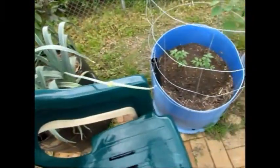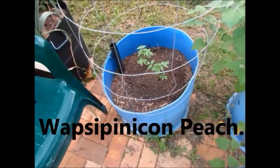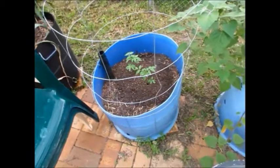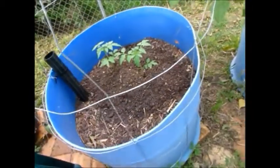Leeks flowering. These leeks have done really well, really impressed with them in there. Some purple or opal basil. These are the Wapsipinicum. The tomatoes I said right the last time, but not this time. That's those guys. I thinned them out to 2, and since I thinned them out, they've just gone great guns. I'm just mounding up around them.